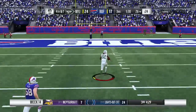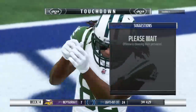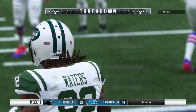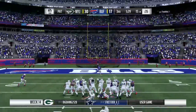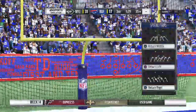He's got daylight. And all the way in. Touchdown, New York. In for the score. And the Jets find a way to stretch their lead. Hey, rookie, that's the way to make an impression. Return one for a touchdown. Yeah, welcome to the party.